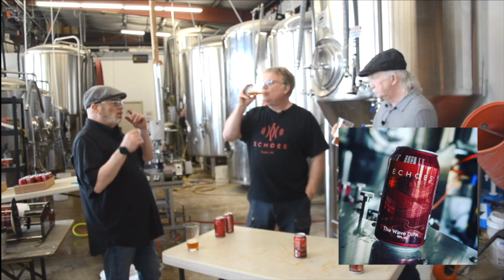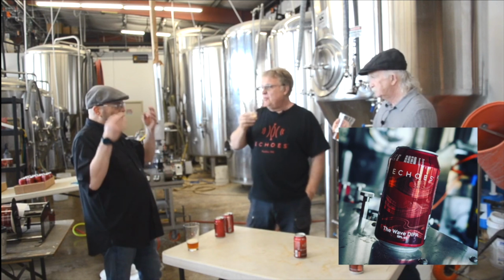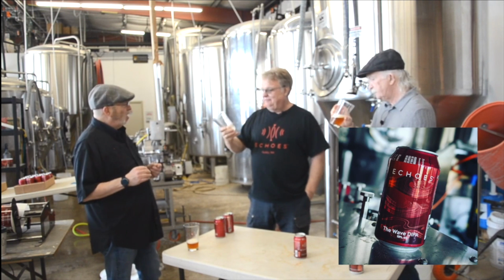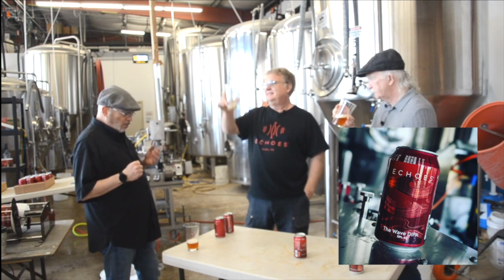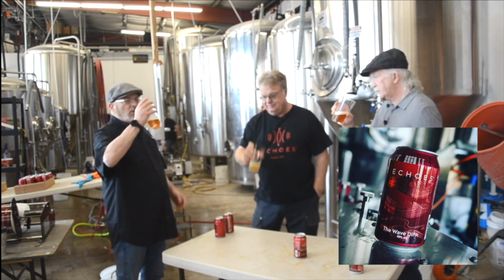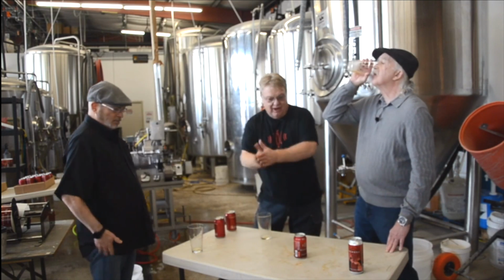I love it. You get the Citra up front, but you get the Mosaic and Galaxy at the finish. Yeah. And it's got a beautiful bitter finish, but rich, ripe mouthfeel. I love this beer. All right, so let's move on to the Belgians.